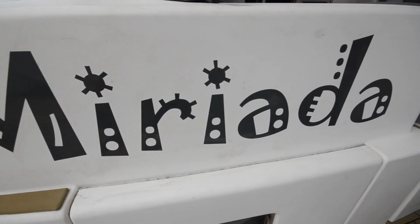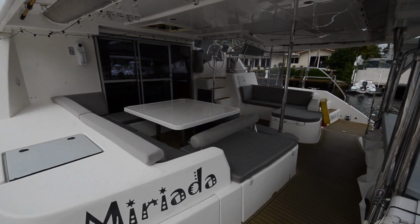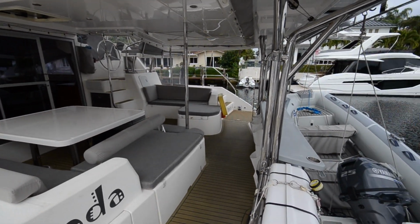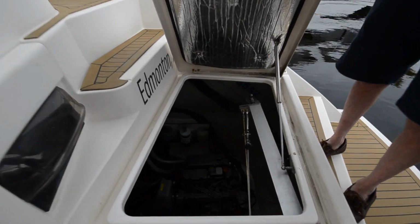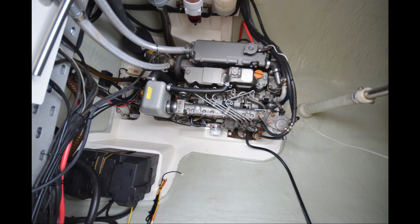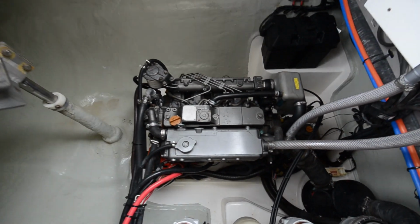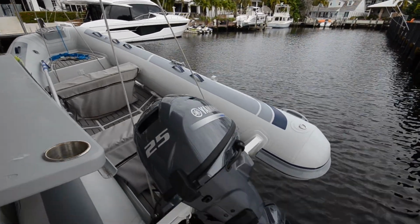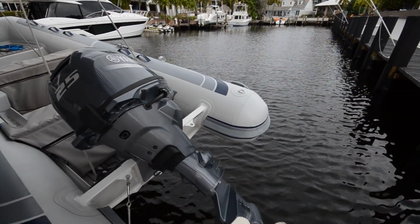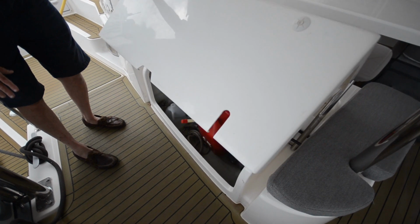There are 2 54-horsepower Yanmar diesel engines with SD50 sail drives, 175-amp high-output Balmar alternators, Raycor fuel filters, and 4-bladed max props. There's a 2023 Highfield Hypalon 380 inflatable dinghy with a 25-horsepower electric start Yamaha outboard motor.